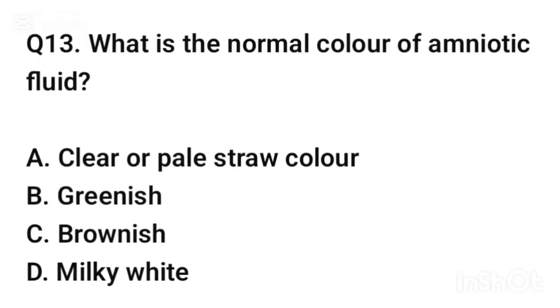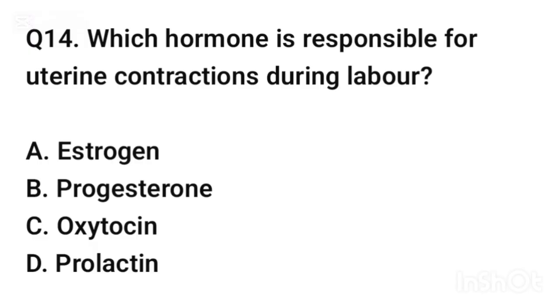Question number 13. What is the normal color of amniotic fluid? The correct answer is option A, clear or pale straw color. Question number 14. Which hormone is responsible for uterine contraction during labor? The correct answer is option C, oxytocin.